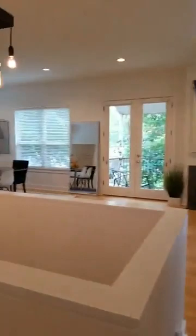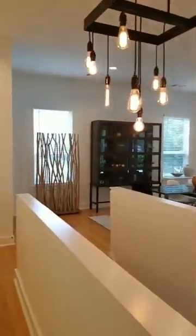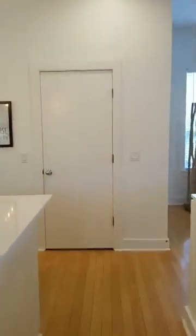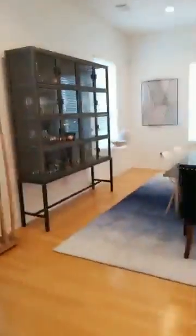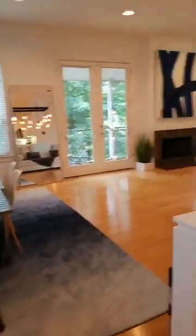You want to take us downstairs? No, the star of the house. You go first. The star of the house. All right, guys, we're going to go downstairs, as I mentioned.